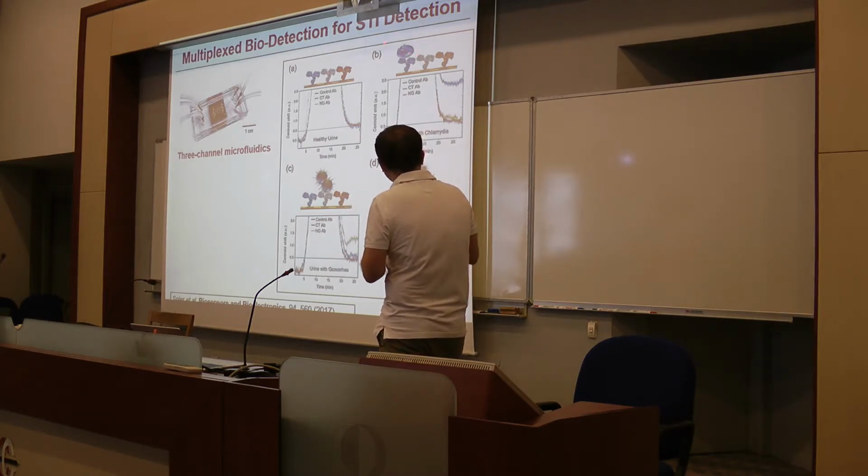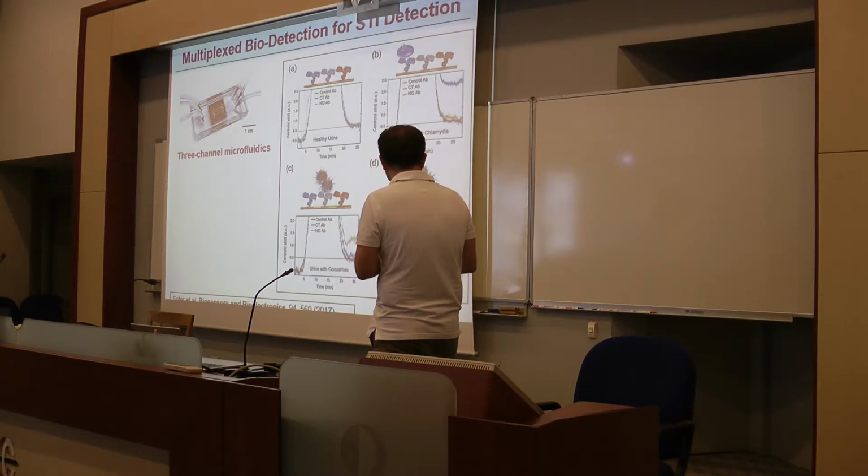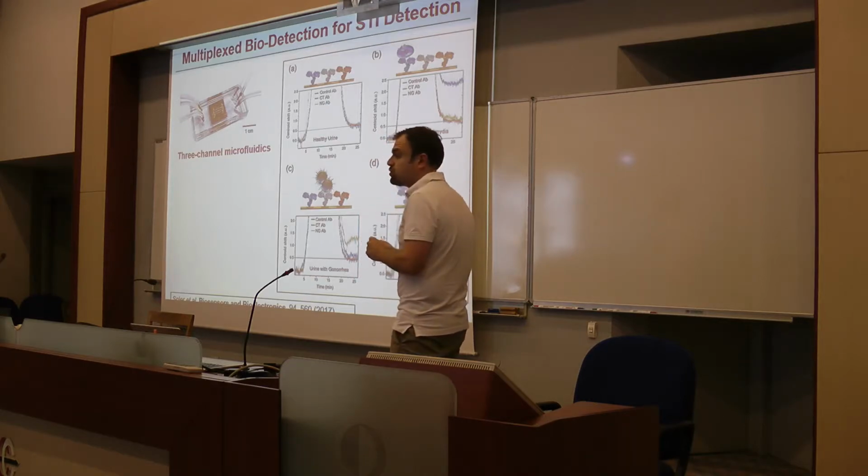If you have only chlamydia, you see a change in the chlamydia sensor. If you have only neisseria, you see a change in the neisseria sensor. If you have both of them, you see the change in both the chlamydia and neisseria sensors, while you see nothing in the control.